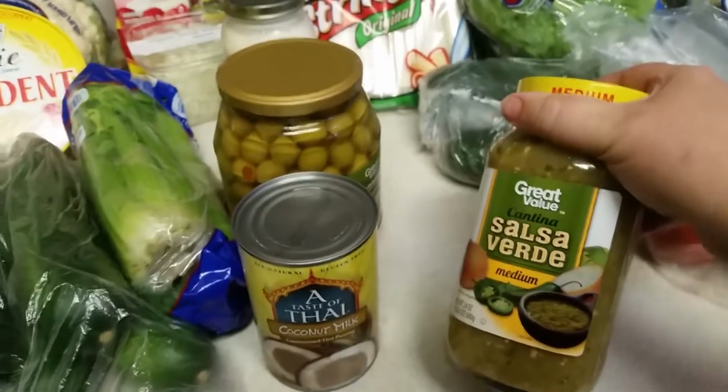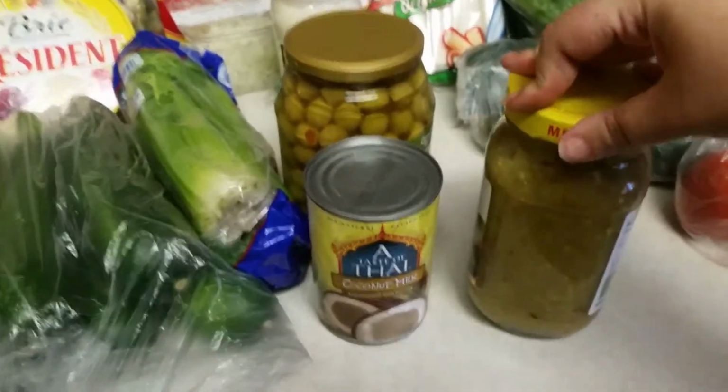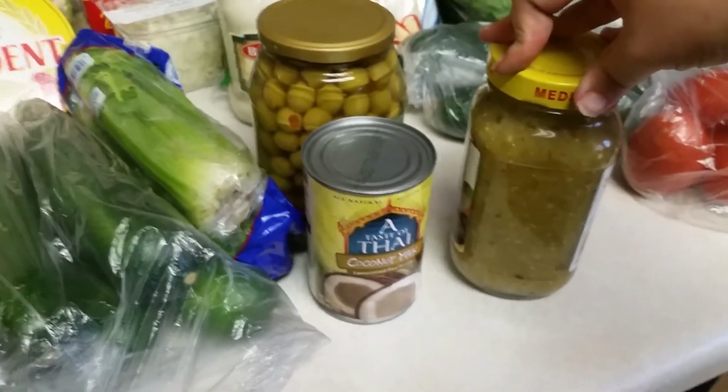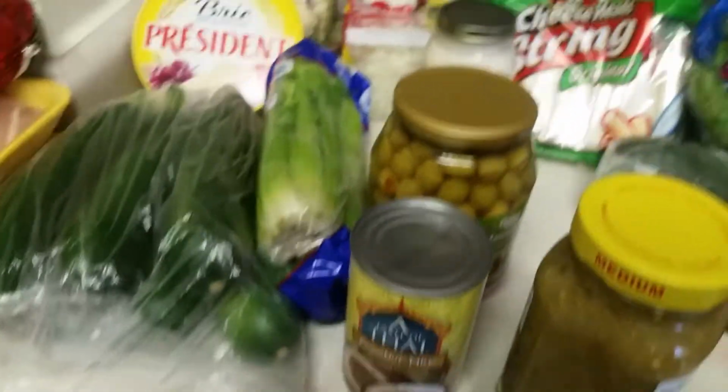And then I have here a jar of Salsa Verde. I love, love, love this stuff. I use it for the shredded pork when I do a pork loin in the crock pot, and I shred it and then put this on it. That's super delicious. Or cook chicken with it. Also super delicious.